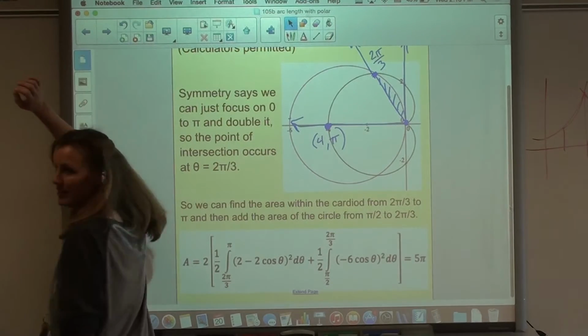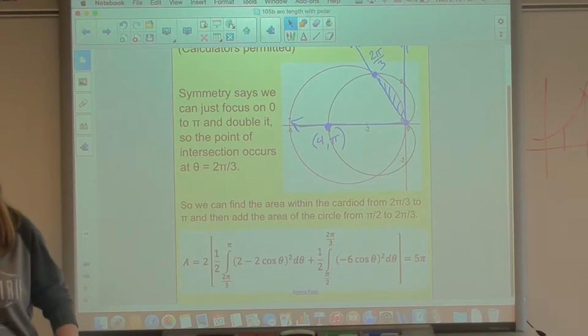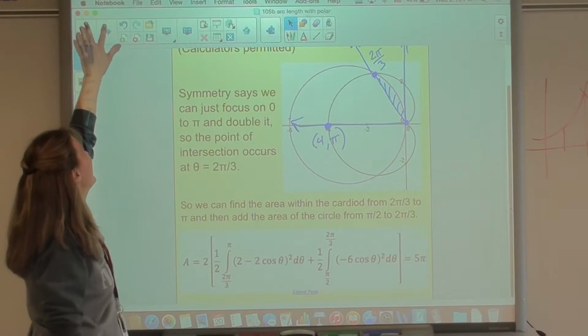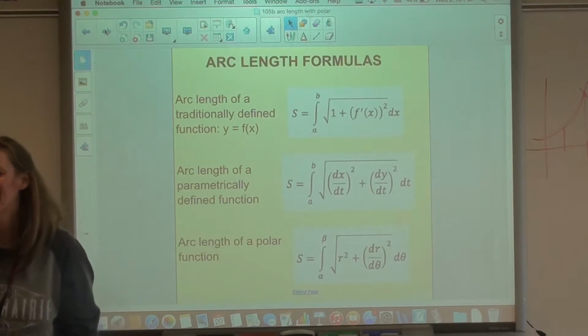Have we even started the lesson? No, we haven't started the lesson. The cosine of i is 1.54. All right, here we go, lesson.